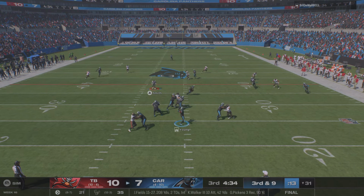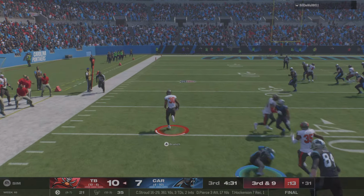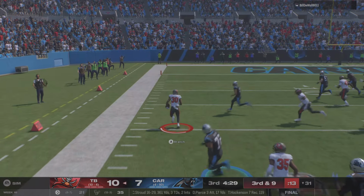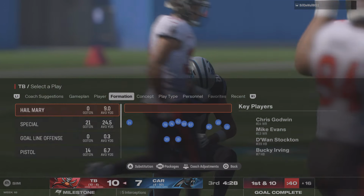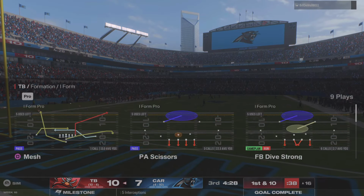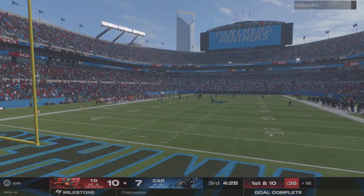From the gun, it's Young. And for a 3rd time today, he's intercepted. Picked off by Brian Branch. And he's going to be brought down. What a turn of events here. He has given his guys 1st and 10 in the red zone.